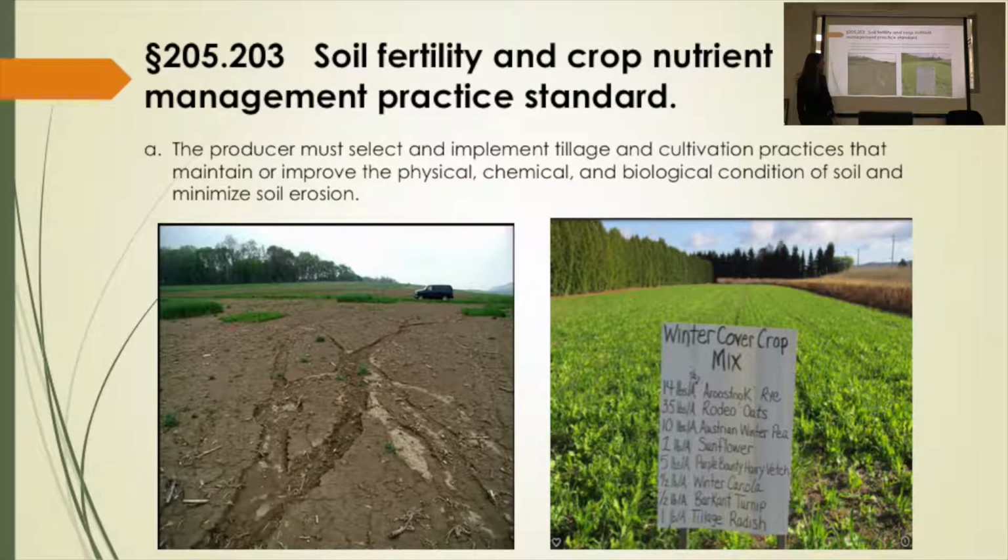So pretty basic. There's a lot of things that go on in between those zones. But you are required to maintain or improve the physical, chemical, or biological condition of the soil and minimize erosion. And so that's one of our actual regulations, this is where it starts. Take care of the soil. It doesn't take care of everything that might happen on your farm, but that's important. Among other things, good soil quality tends to prevent erosion. Covering the soil prevents erosion. It gives you nutrients back for your next crop.